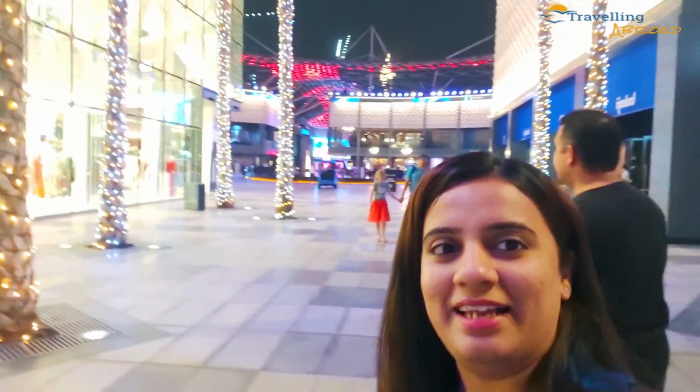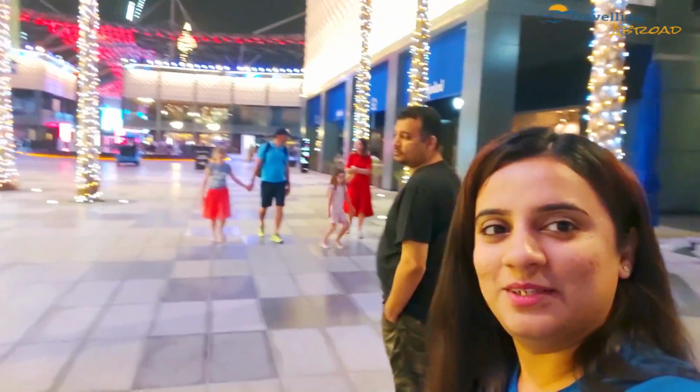That's the place that we are walking now. That's City Walk, and it's really decorated beautifully. It's a newly opened place in Dubai, and we'll be taking you for a tour to City Walk.